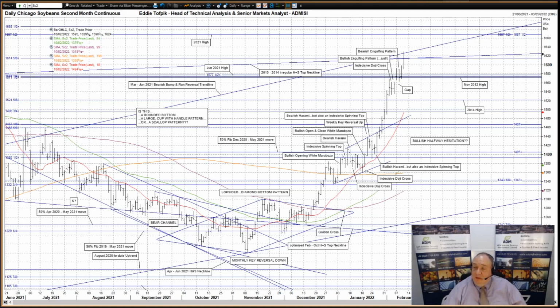I'll start with Chicago soybeans themselves. Yet again, the market continues to move higher, this time with a gapping move higher over last weekend. The move up was originally prompted by the combination of the springboard of the optimized February to October 2021 head and shoulders top neckline, currently at 1224, and a September to December 2021 lopsided diamond pattern. These two, especially the lopsided diamond pattern, were an effective counter to the monthly key reversal down seen back in November last year. Yet this bullish counter has turned out to be so much more.